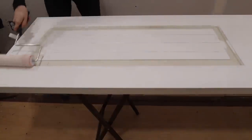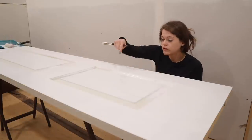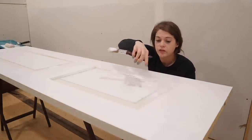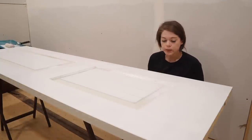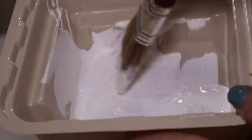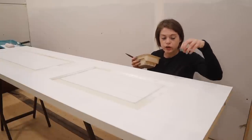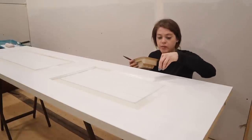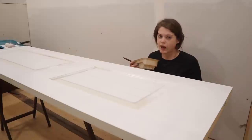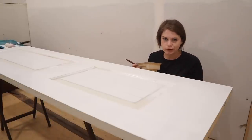So beautiful. I'm gonna use a brush for all of the detail work because there's a ton of lines and grooves all in this door. So I put just a little bit of paint in a separate tray and that's what I'm gonna go around and do. I can tell that there's going to be a little bit of a texture difference between using the roll-on versus the paintbrush, but just like the cabinets that I've done in the past, I'm hoping that after the second coat, you really won't even be able to tell.